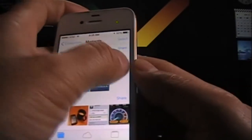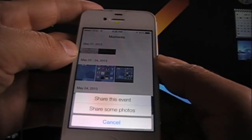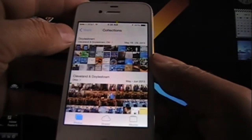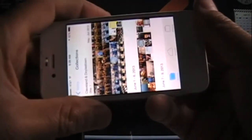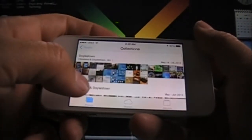So now you can just press share, and you can share this event or share some photos, whatever you choose to do. So that's pretty nice in Photos. That is a nice improvement. And then you can see the years, the collections. You can see if I can rotate that. Yeah, you can see all the photos at once.